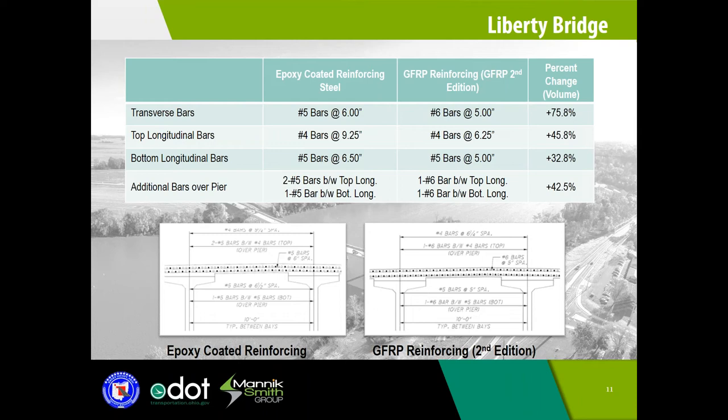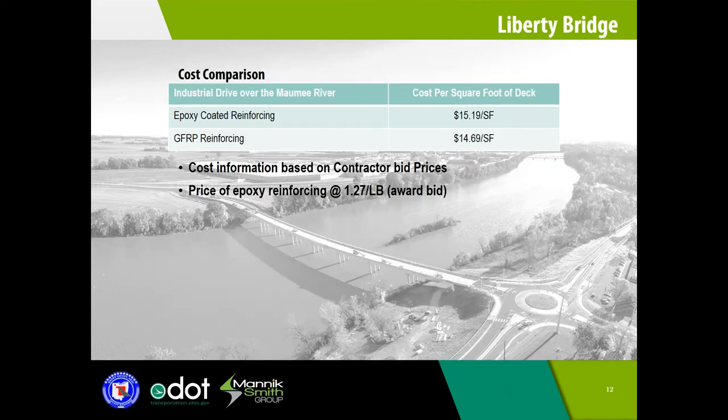For the Industrial Drive, or the Liberty Bridge, the cost of reinforcing steel rose from the bid specs to $1.27 per pound. This increase in steel costs and the new specification in the GFRP manual showed a cost savings of about 50 cents over conventional steel. These numbers came from the project bid tabs, which were opened on December 19th of 2019.